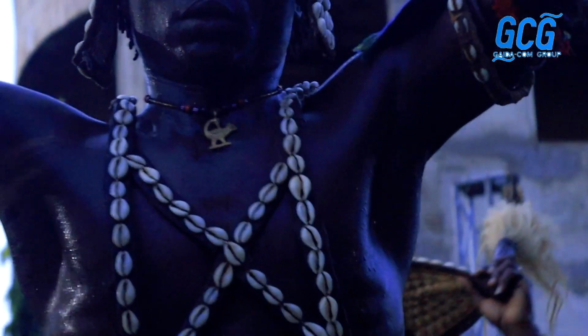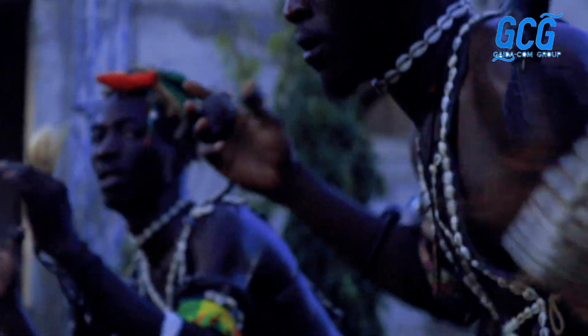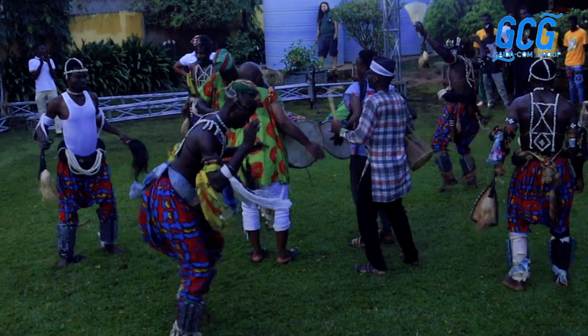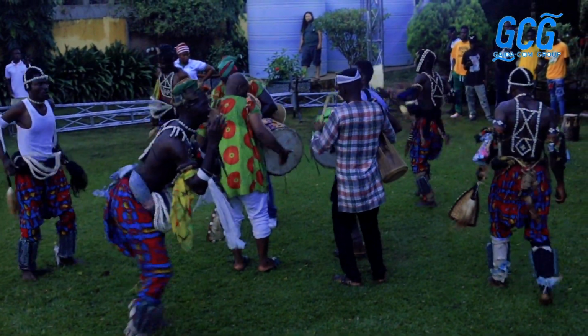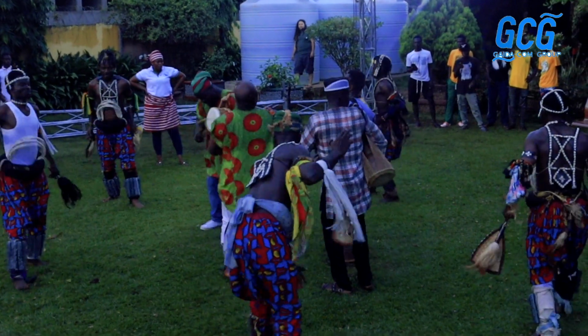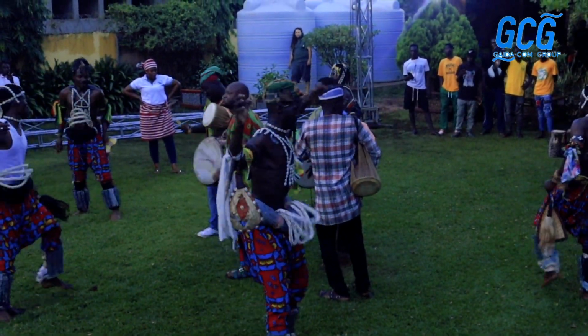In conclusion, the Dagbomba dance is a dynamic and expressive dance form that is an important part of the Dagbomba culture. It is a way to celebrate their traditions and connect with their history and ancestors. As the dance continues to gain popularity around the world, it serves as a reminder of the importance of preserving and celebrating cultural heritage.